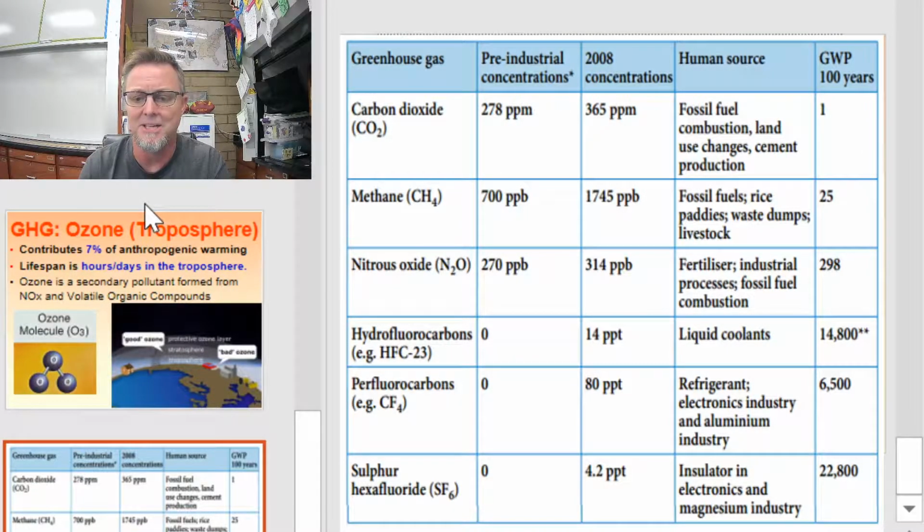All right, ladies and gents. The last thing that I want to share with you is just a summary table of each of these greenhouse gases, their pre-industrial concentrations, their concentrations at about the year 2008, where they come from, and all that good stuff. So tattoo this to your brain, learn it well. This is the greenhouse effect.